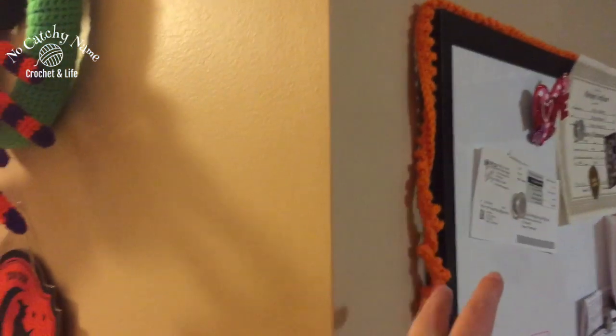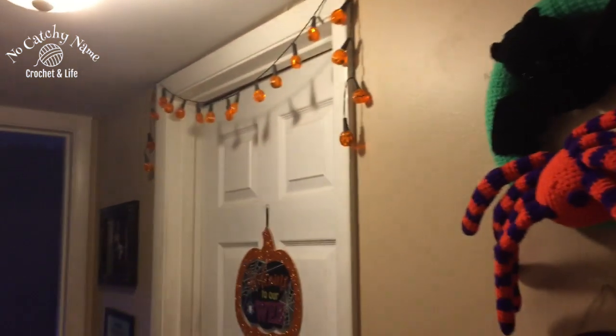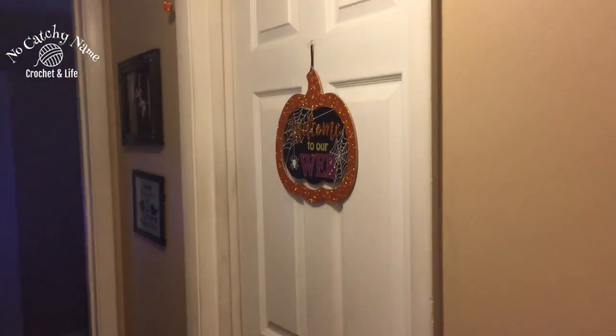Got this little garland thingy on my marker board. Got a wreath and a sign. I can't see the ghost. Garland. Another sign. There's a sign on Jesse's door. And a sign on Lonnie Devin's door, if I can find it. There it is. You can't see it good, but that's okay.